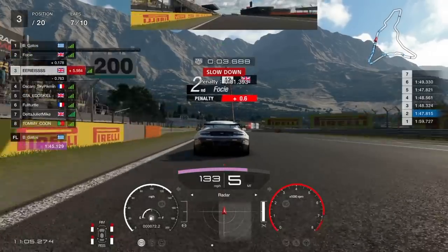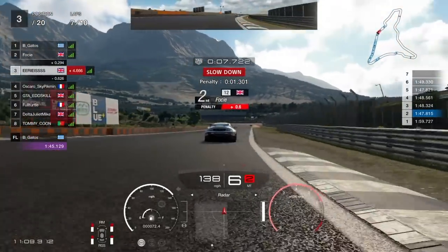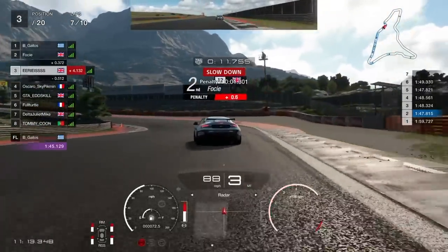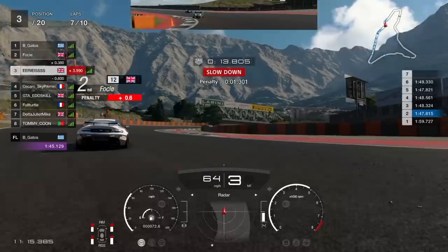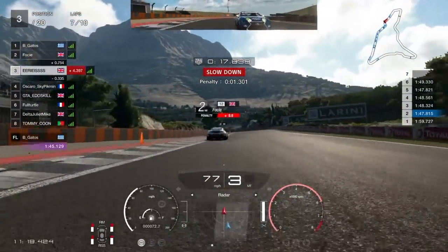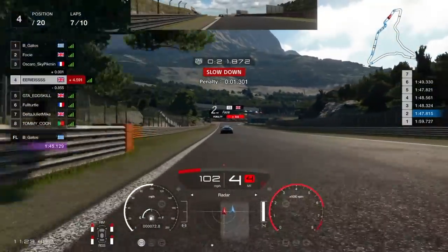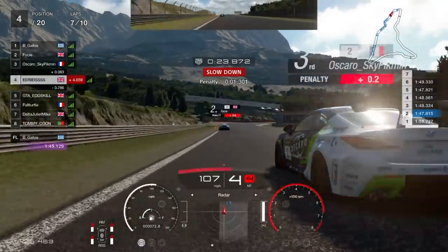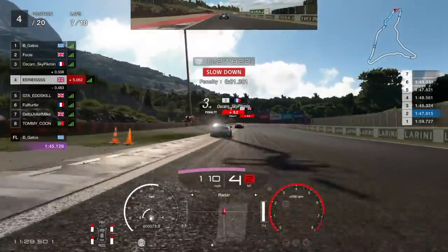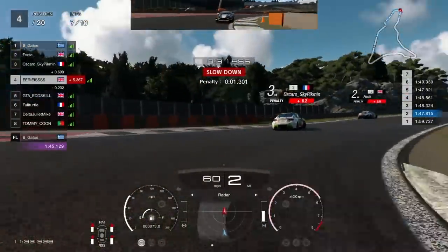All that's going to happen is I'm going to outbrake myself, and it's going to do further damage to our goal of this race of trying to hang on to as many of these positions as possible. Because of the tyre wear there, I'm going to miss the apex slightly and get a slide on the way out. So the Oscaro driver there, Sky Pickman, is just going to go straight up the inside. So we've lost 3rd place now, and we've also got another Aston Martin behind us.